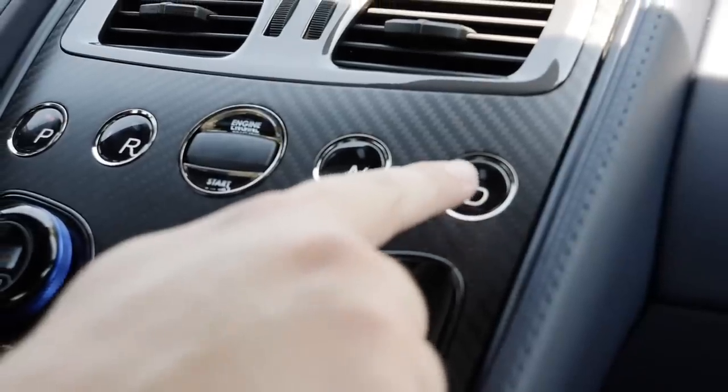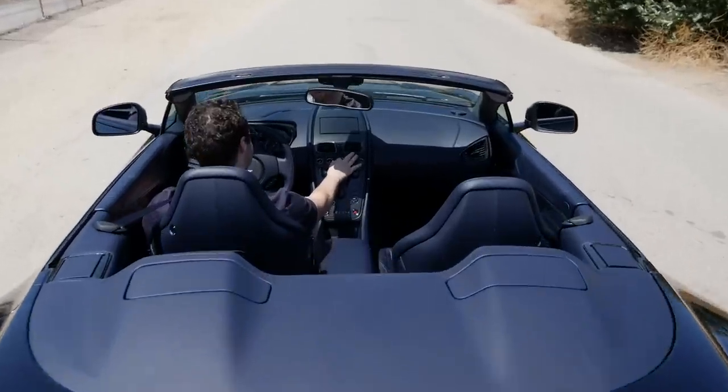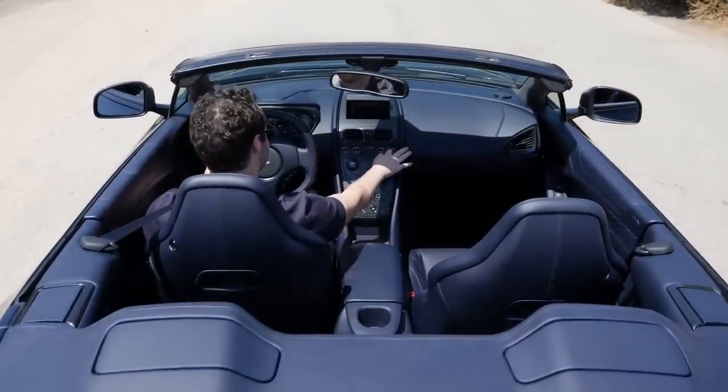We've got park, reverse, neutral, drive laid out in a horizontal fashion with a little slot for the key to be inserted to start the car. That's right, there's no start-stop button. You simply put your foot on the brake and push the key in a little bit harder than you'd think, and it fires up that beautiful V12.